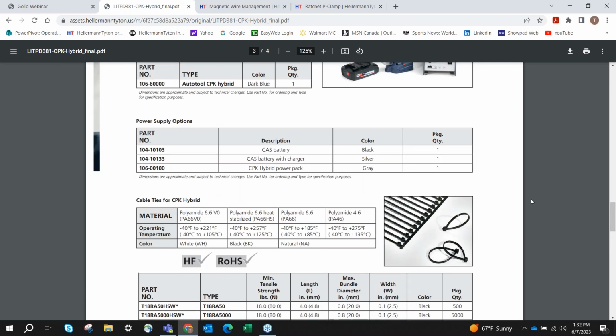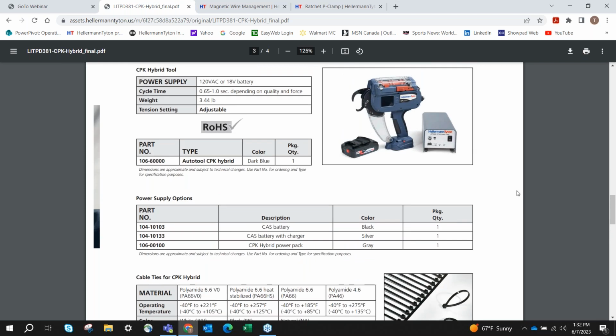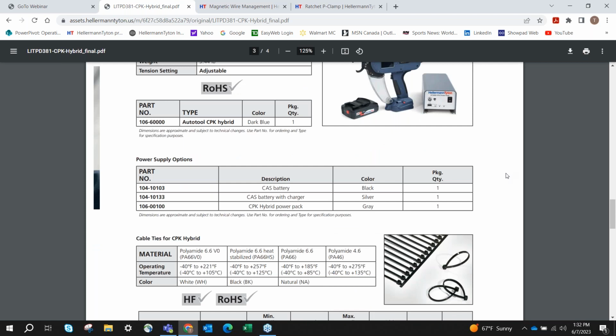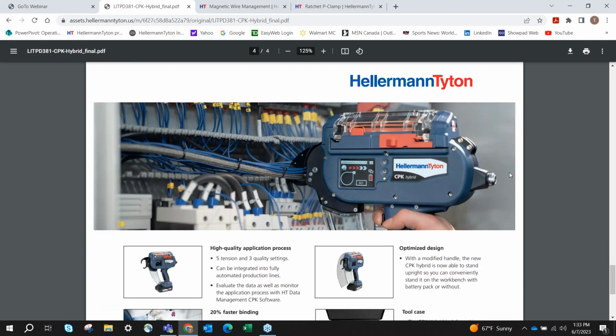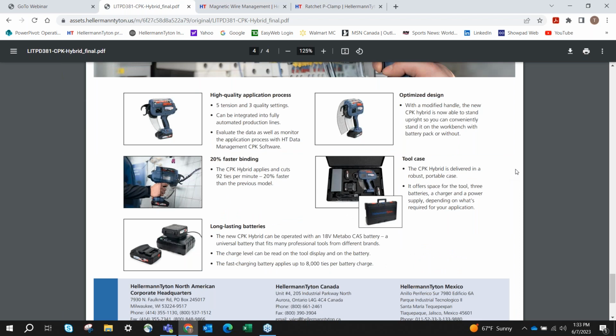So don't let the 4-inch cable tie part throw you off. It's really about the bundle diameter itself. Like I said earlier, it goes all the way down to an eighth of an inch and up to approximately just a little over 3/4 of an inch bundle. Available in a black and a natural cable tie. So again, for any solar related opportunities, I would certainly think the black UV heat stabilized material would be the right fit. So there are a couple of different ways to mount the tool or to use the tool, but for any of your applications, unless it was a controlled environment, my assumption would be this would be used out in the field, and therefore you're bringing the tool to the work as opposed to bringing the work to the tool. But that is our CPK hybrid.